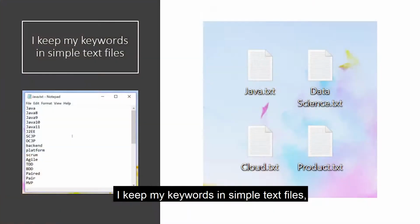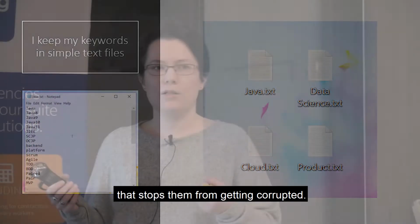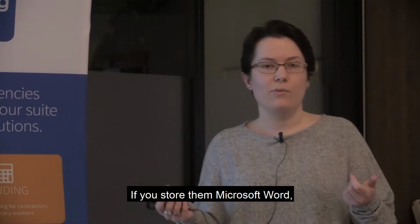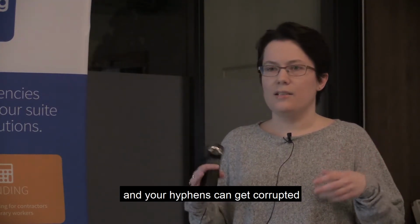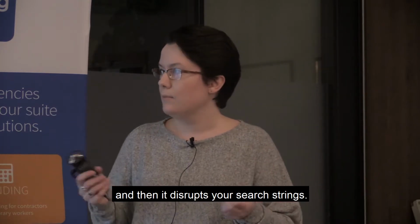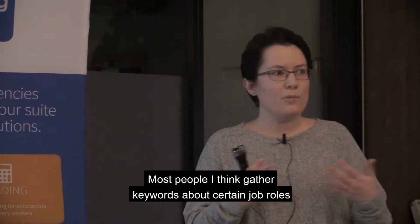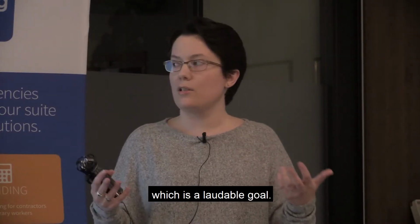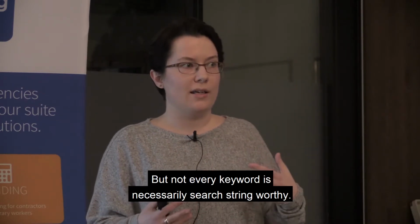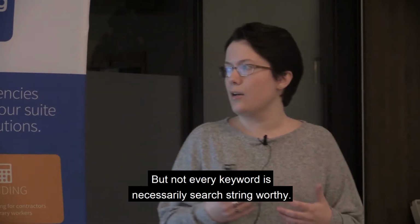I keep my keywords in simple text files. That stops them from getting corrupted. If you store them in Microsoft Word, things like your quote marks and your hyphens can get corrupted, and then it disrupts your search strings. Most people, I think, gather keywords about certain job roles in order to write better search strings, which is a laudable goal. But not every keyword is necessarily search string worthy.